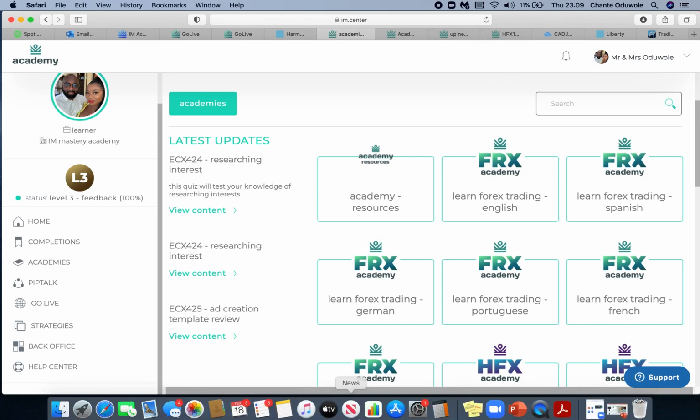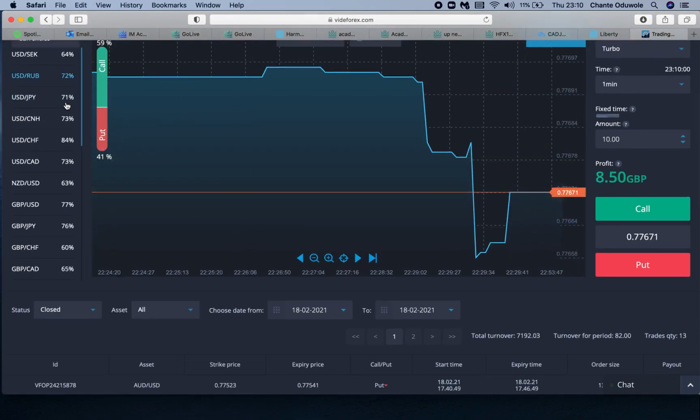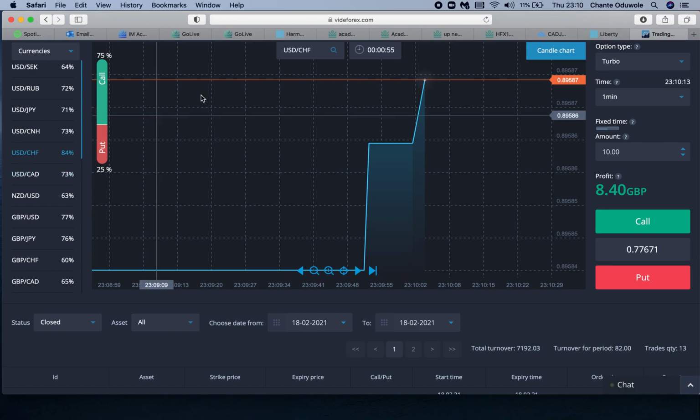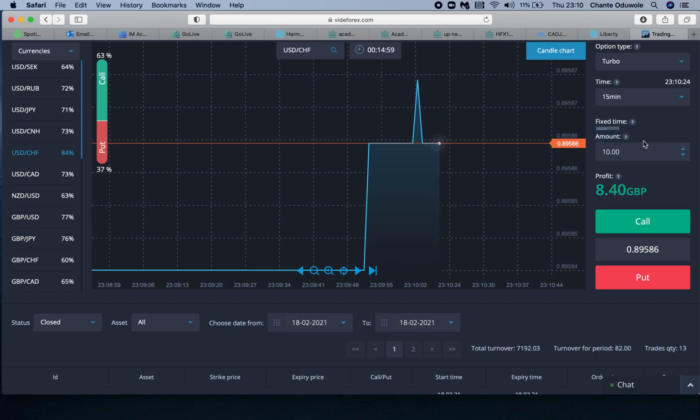If I show you my brokers area, for example, you've got the currency here, and then you have the payout rate. Let's say I click this one. This means the currency is USD CHF, and you can see it's selected here. I can go in for a 1 minute trade, 2 minute trade, 3 minute trade. But as I said, you're more likely to win when you go in for 15-minute trades.